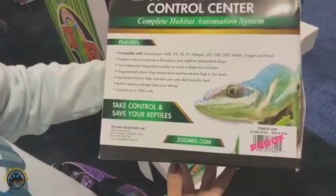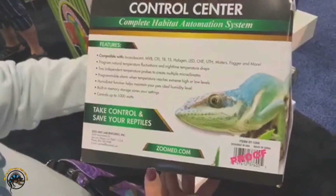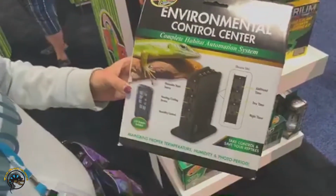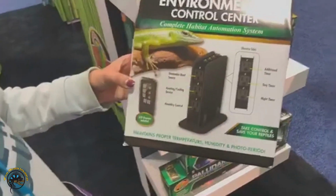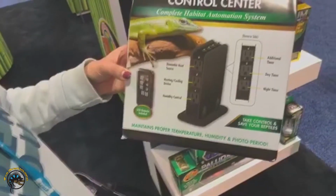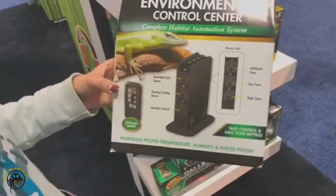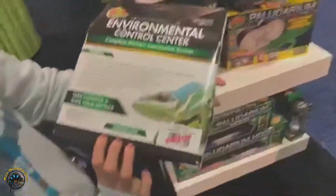This, I think Shane said, is coming out in June. Or no, is that right? Or is this one coming out sooner? This one was coming sooner, I thought. Okay, this guy's coming sooner. It's not available for order yet, though. So this is basically your complete environmental control center. It has 6 outlets, goes up to 1,000 watts, controls everything: heating, cooling, humidity, a dimmable heat source. There's a day timer, a night timer, just an all-in-one option. Really excited about that. The Hydrotherm was always popular, but not popular enough.